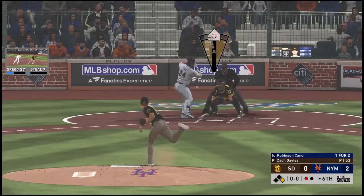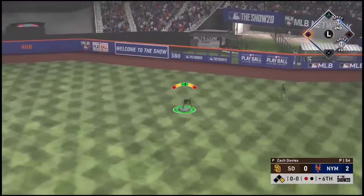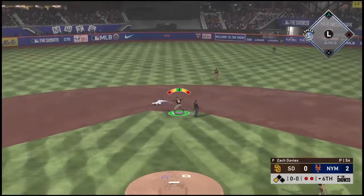Robinson Cano the next to dig in. He swings and sends it on a line to right center. That gets down and he's got himself a base hit. He'll get it into second. And he is out on the tag.